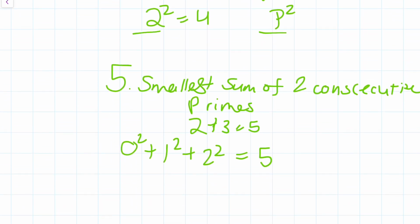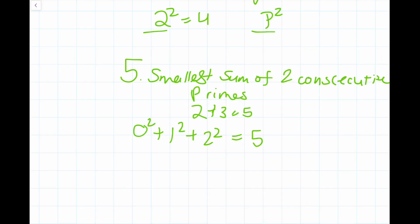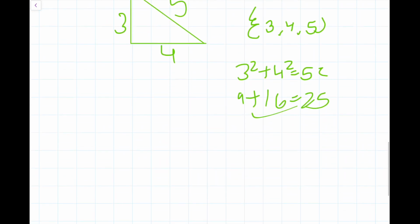So also 5, if I draw it correctly, it is the hypotenuse of the smallest right triangle, or Pythagorean triple, which is 3, 4, and 5, because 3 squared plus 4 squared equals 5 squared. So 9 plus 16 equals 25. So this is right. So let's move on to 6.